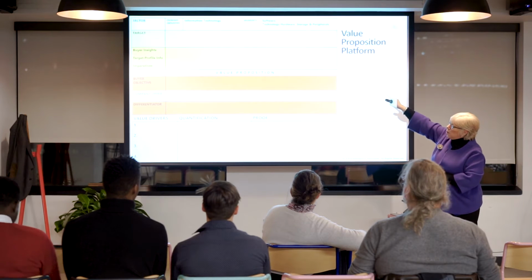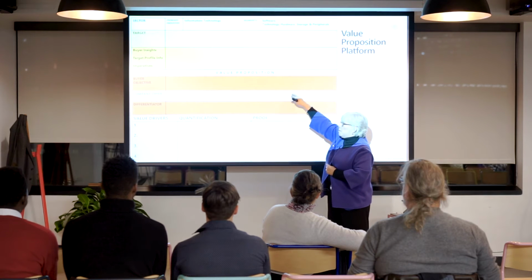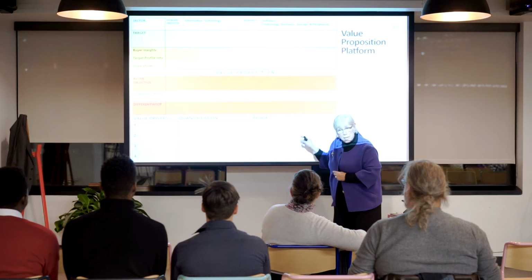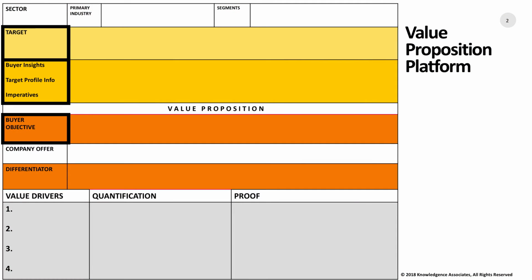I have all of my buyer issues, and I turn it into those three sections that I just talked about: buyer objective, company offer, differentiator, drivers, and proof. So this is a roadmap to a value prop that shows up with a buyer. And those are the three pieces that are buyer-focused. So if we go back to key one, that's really where you're going, so it looks like this.